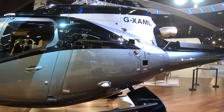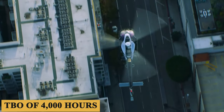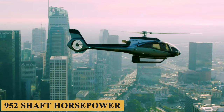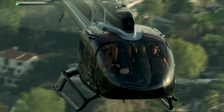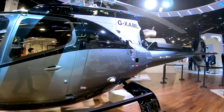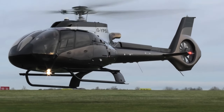The Airbus ACH130 is powered by a single Turbomeca Arriel 2D engine with a TBO of 4,000 hours, producing up to 952 shaft horsepower. The turbine engine is controlled by a dual-channel FADEC system, which simplifies engine management and enhances operational safety by automating complex tasks. The FADEC allows for precise fuel metering and monitoring, contributing to the aircraft's overall efficiency and performance.